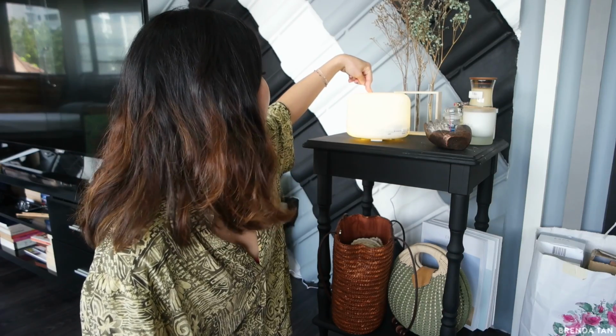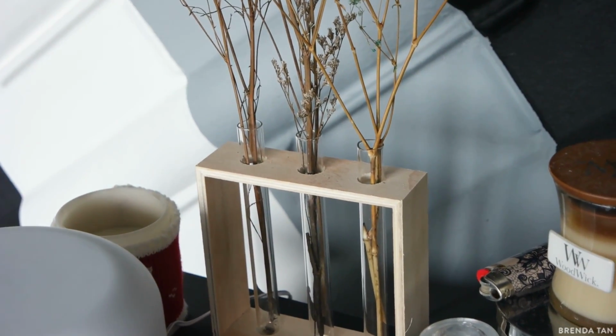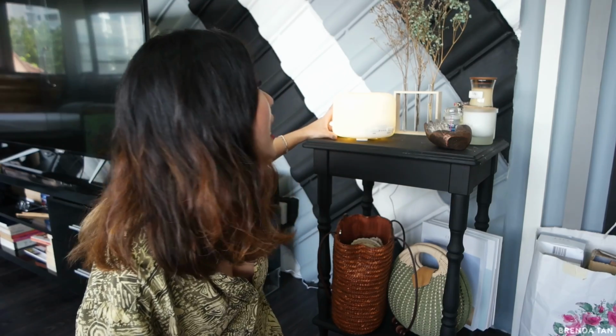It has my humidifier, a couple of candles, and an incense holder. I got this palm shaped one from Bali. It's a wooden stand with three test tubes inside, and I just so happen to have three different colors of baby's breath. This test tube rack was from Daiso, it's only $2.